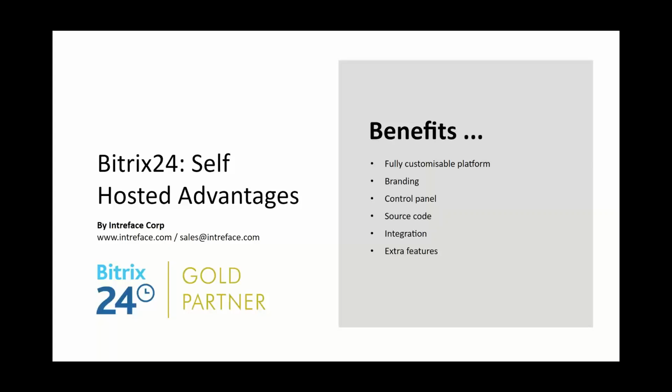With the self-hosted, you also have an additional feature compared to the cloud system, and that is the control panel. And the control panel is the area for your administrators. You wouldn't want your standard users to have access to the control panel. This is where you can make changes to your modules and pages. So modules can be configured in very advanced ways within the control panel.